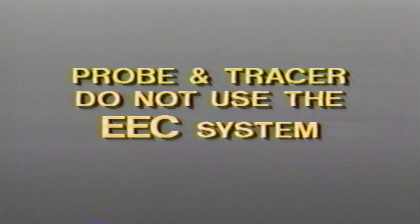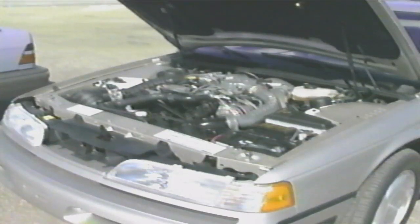Remember, when working on these cars, that they do not utilize the Ford EEC system. Though many different engine configurations exist, 4-cylinder, inline-6, V6, and 8-cylinder, the basics of the Ford Motor Company EEC and sequential or port fuel injection systems are the same.